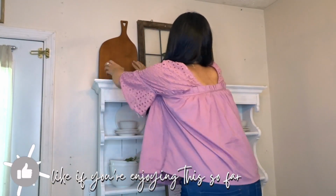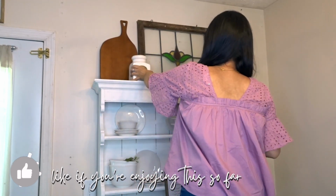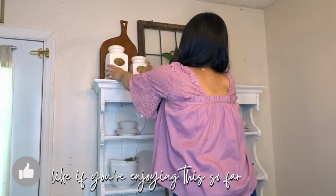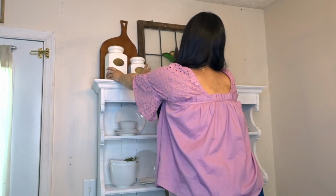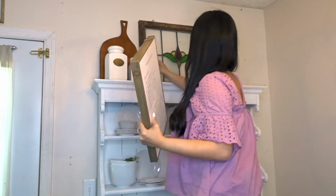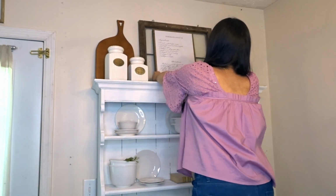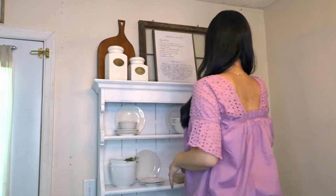And then I also remembered I had this smaller window that had more of a cottagey window feel, and so I ended up using that to decorate the top portion. I didn't want it too cluttered, but I wanted it, you know, just to look cute here at the top.